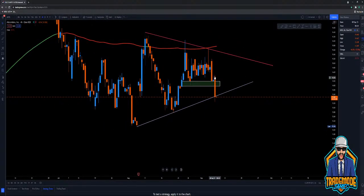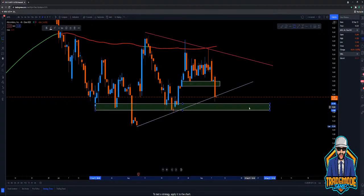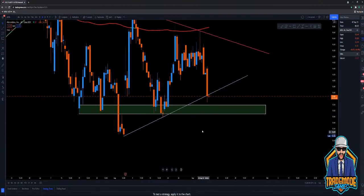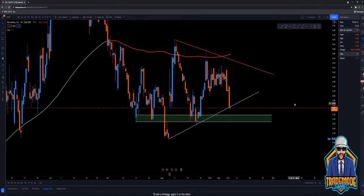This candle right here is absolutely terrible for us. But the good news is that we have demand right here as well. We're at another demand zone. And, you know, it is what it is. This is a long-term hold, guys. You got to keep that in mind, all right?